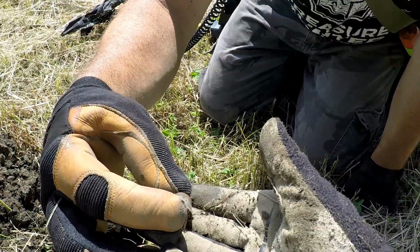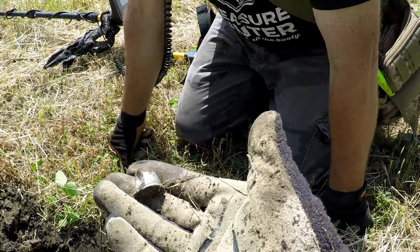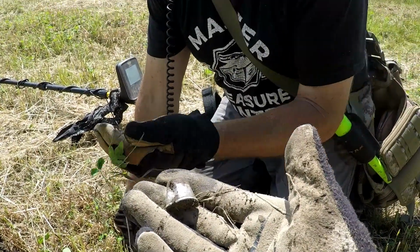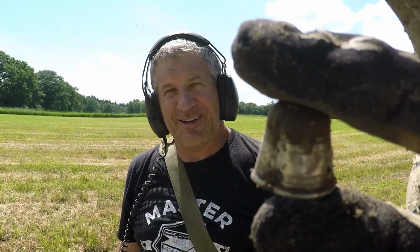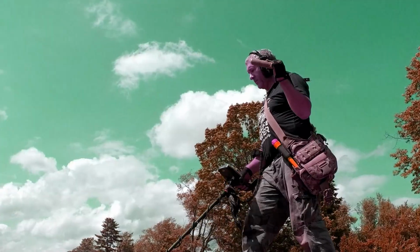Do you realize that I found two of my favorite relics back to back? A bell and a silver thimble. Do you realize that? I almost ate you. A bug? Yeah, it flew right in my mouth. Almost. Ew. But yes! That makes it a hunt of a lifetime for me. Silver and a bell.